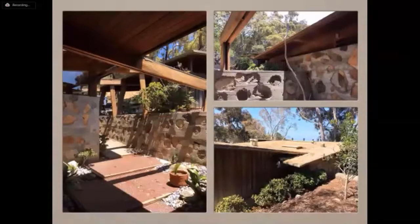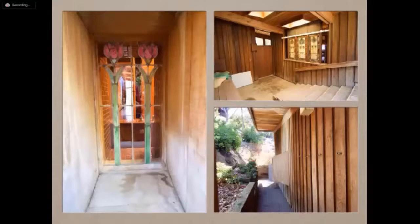Being that Leiphardt worked in the aeronautic industry, you can see this very interesting roof line, kind of like the wings of a plane that come together at a center point. Here's the original front entry and the side of the house.